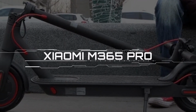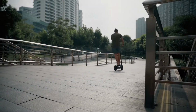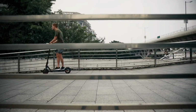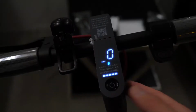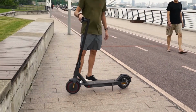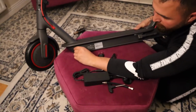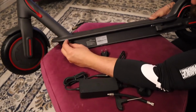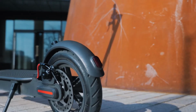Number 9. Xiaomi M365 Pro. With a long-range, wide foot deck plus a great control panel and companion app, Xiaomi's M365 Pro is the e-scooter we rate right now. It brings more power and more comfort to the original M365 with an upgraded 300-watt motor. The Xiaomi M365 Pro, also called the Mavic Pro, is an upgraded version of the venerable Xiaomi M365, the world's most popular entry-level scooter.